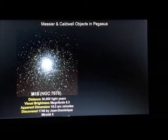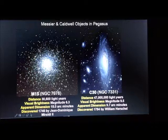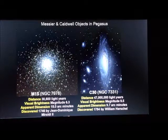Now here's a picture of M15. As you can see, a really tight and compact grouping of, I'm not sure quite how many, a good 100,000 stars, I expect, in that little close grouping. Now, how Messier didn't actually spot this, because it is quite a bright one. He's got others in his list, but needless to say, he didn't get it. It doesn't carry an M number. It now carries a Caldwell number.